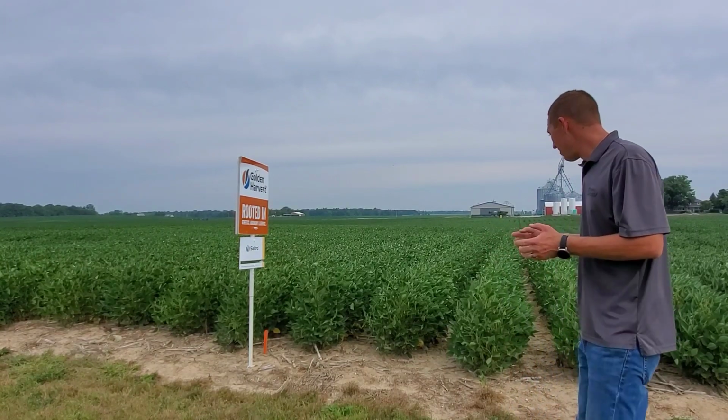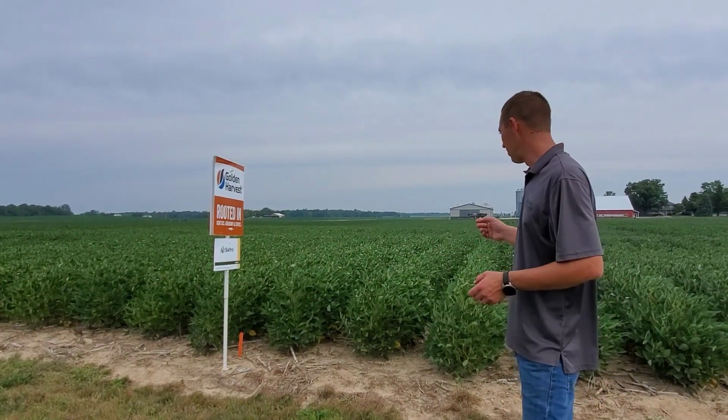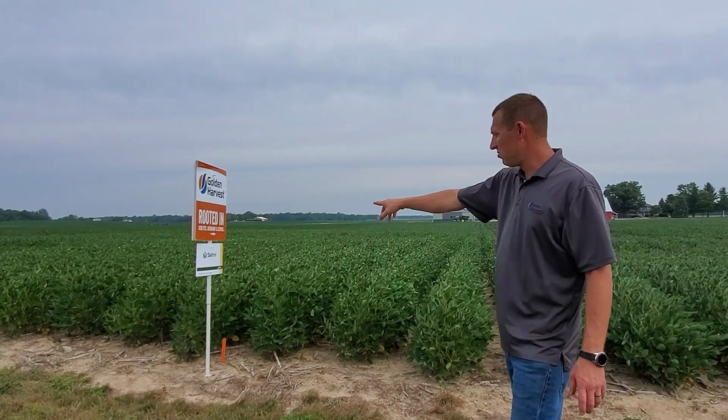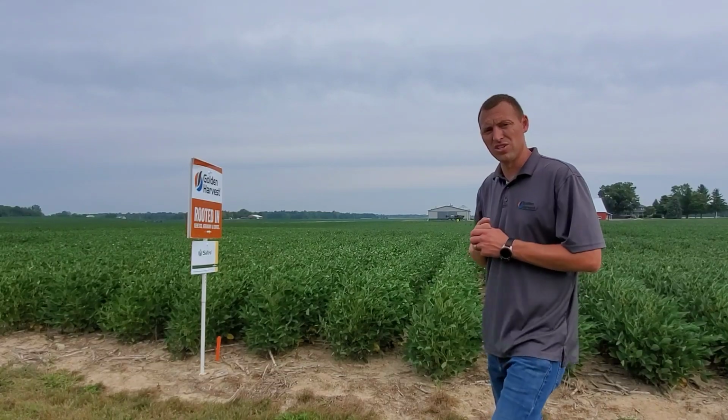And so I don't know that you'll really, like I said, be able to see anything, but I can talk about what the differences are. These first 8 rows here are the Saltro treated beans. Now, Saltro is Syngenta's new seed treatment for sudden death syndrome, and it helps with soybean cyst nematodes.